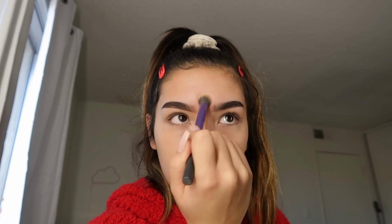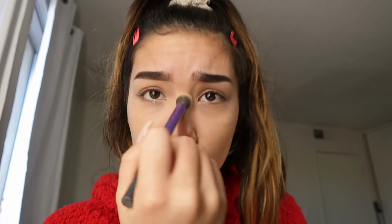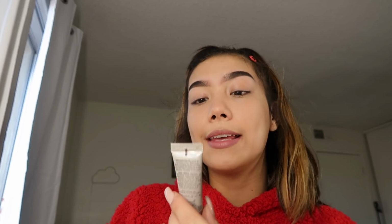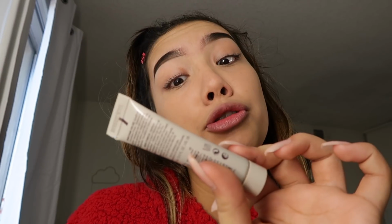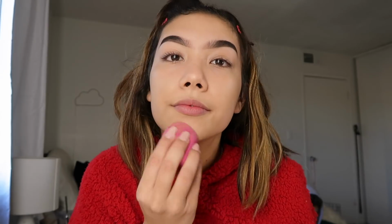And then I like to brush some leftover concealer in the middle of my eyebrows because I get a little bit of pores over there. My camera is dying again. Okay, so now my favorite part, I'm going to be using some liquid highlight. I'm going to be using the Laura Mercier Foundation Primer Radiance. I love this. It's like the perfect, I don't know, this is just amazing.